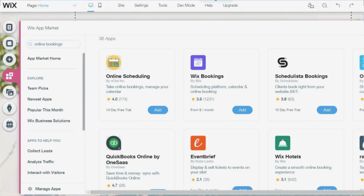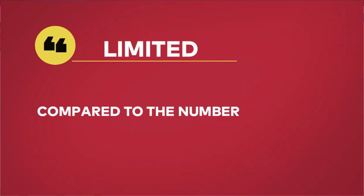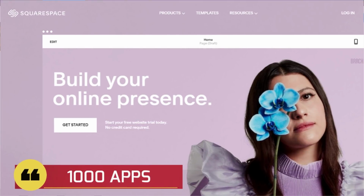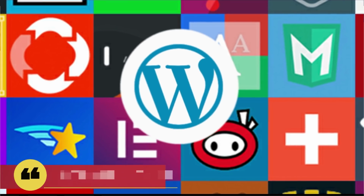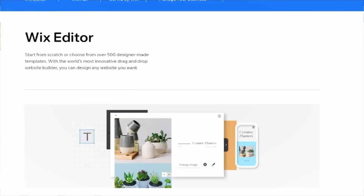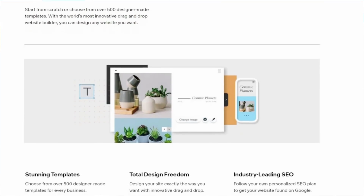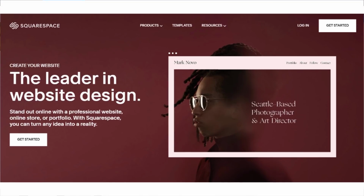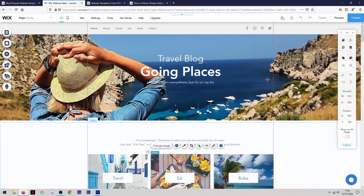But keep in mind, this is limited compared to the number of apps that other website builders offer. For example, Squarespace has around 1,000 apps in its marketplace, but the real winner is WordPress, which offers over 57,000 plugins. With that being said, let me show you exactly what makes Wix's editor better than that of the other website builders like Squarespace. Because Wix offers complete freedom for changing the position of your elements.